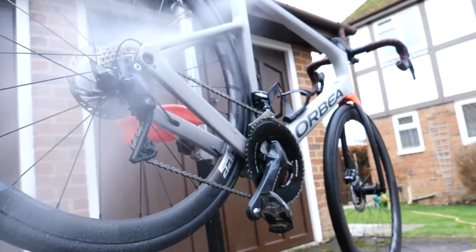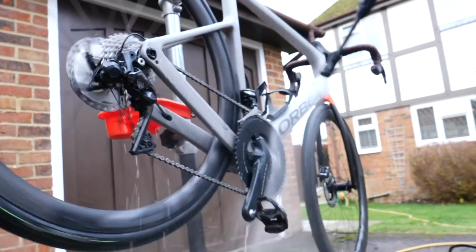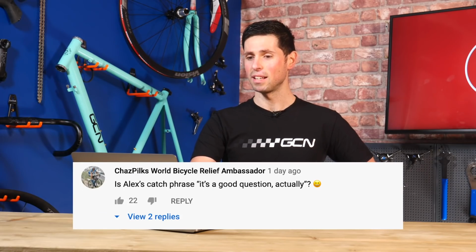It would be a little bit overkill to take your bike outside and wash it, having only ridden it indoors. But maybe every week or so, you could just take your bike outside, give it a good wash, clean everything up, make sure everything's nice and dry and there's no corrosive sweat left on it, and that'll be keeping your bike nice and sweet.